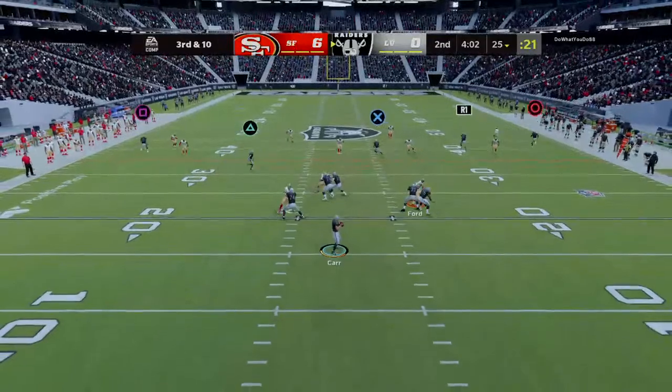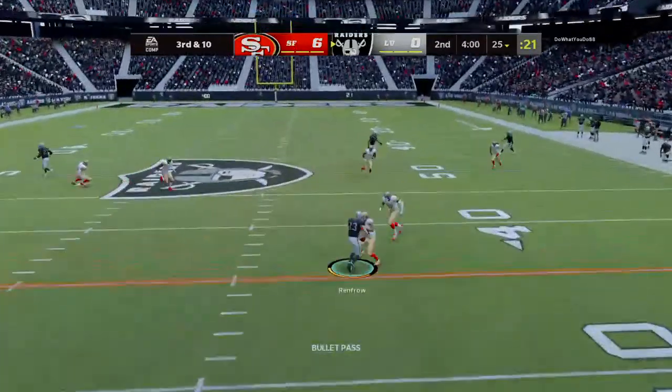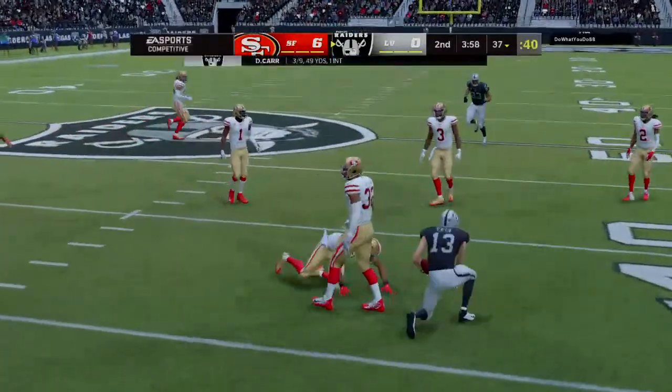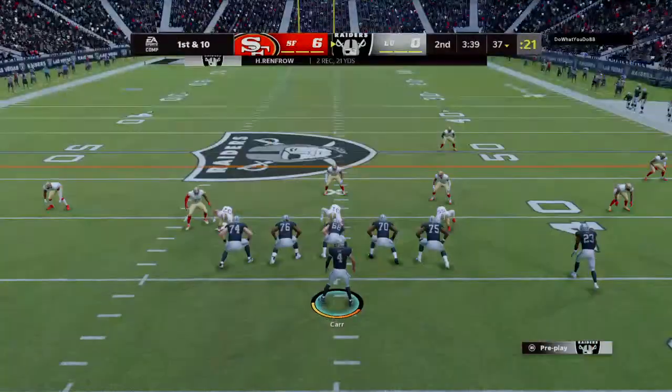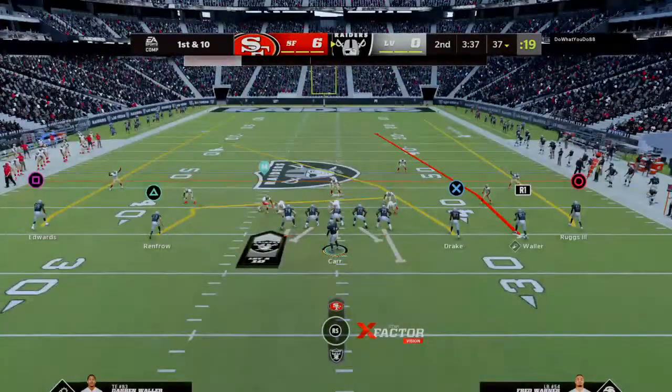From the gun now on 3rd down, Carr. He's got a man open. It's Hunter Renfrow. And he is going to have the Raiders first down as they're able to get the 3rd down conversion.